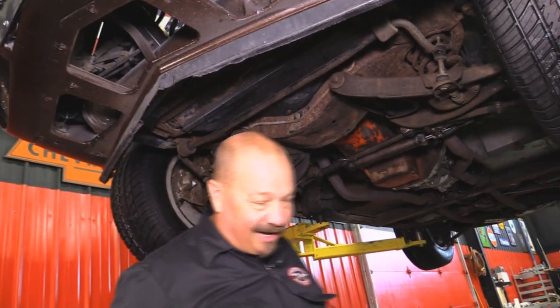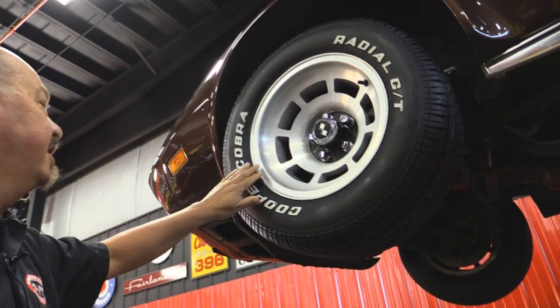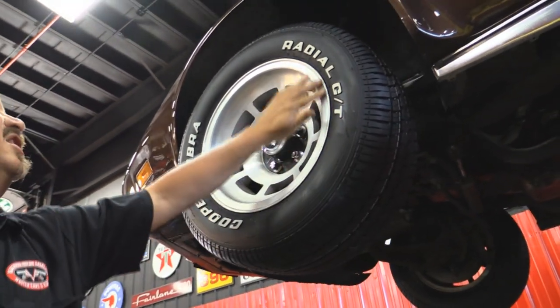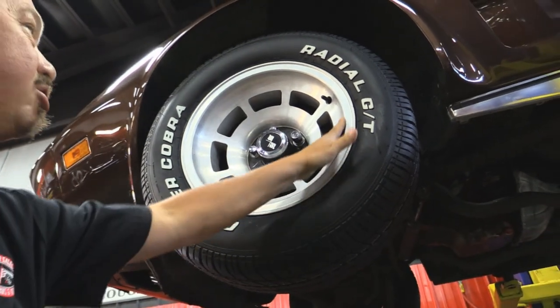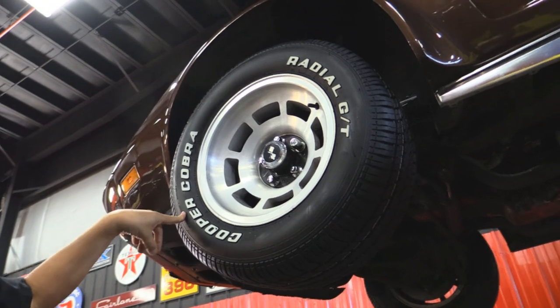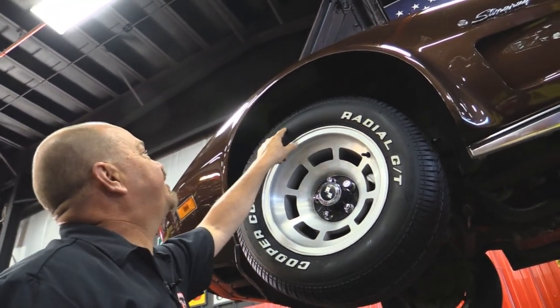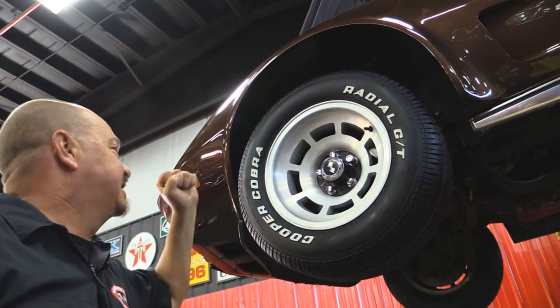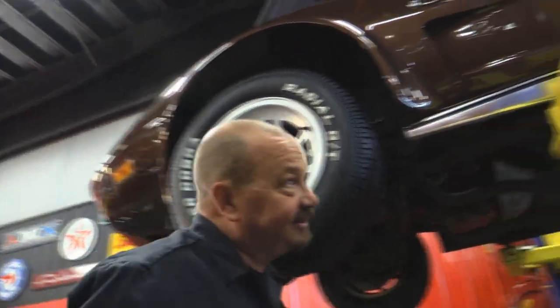Let's look at wheels and tires. All right, we've got some great looking aluminum wheels here. These are factory originals. They're not scarred up. They don't have any major corrosion or anything. They look great. It's got a brand new set of Cooper Cobras on her. Let's see, 245 60 15s up front. Tires are brand spanking new. Let's look at the rear.